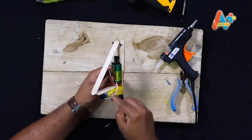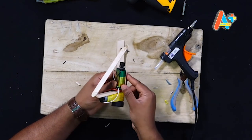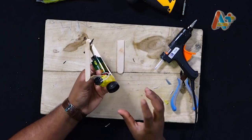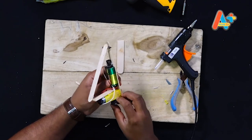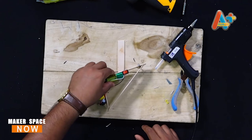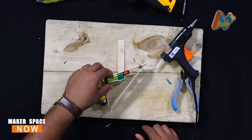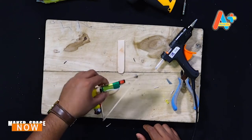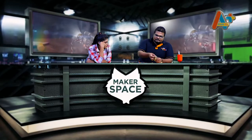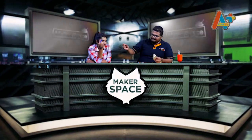Then we created the side structure, or the L structure, using popsicle sticks. Then we fitted the wheel, which was a little bit of a hard task today. And then finally we fixed a nail over here and we fixed the other side of the structure. Right now we are actually going to try this out, but before that we have one more thing to do, which is we need to fix a small thing.